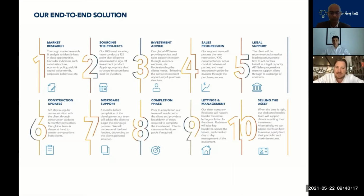And then steps 9 and 10 is our after sales offering, which is the lettings and management. I own a sister company called Redstone Lettings and Management, who will manage the portfolio on your behalf on the ground in the UK or in Portugal and make sure that you have a tenant at all times at the best market rent. And then finally, the exit. So selling the asset, whether it's 5 years, 10 years, 15 years, when you feel it's ready to sell the investment, we can help you with that as well. So we start from step 1, research, and manage the entire process for you for a nice, easy, stress-free, hands-off investment.